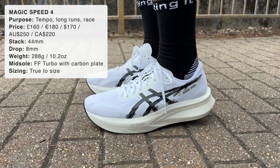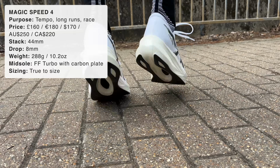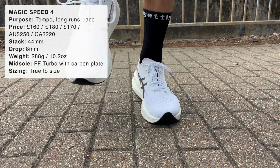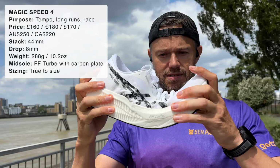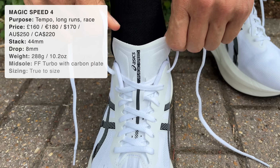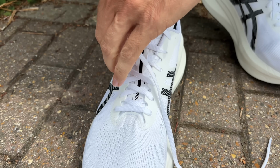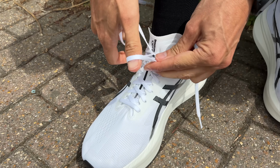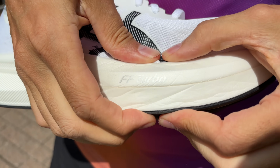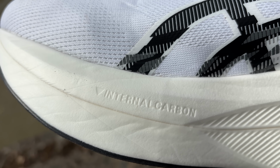Weight wise, actually surprisingly light here, 288 grams for me in my UK size 12. Midsole wise, we've got a carbon plate in this shoe and some FF Turbo cushioning as well in the midsole, and it was true to size for me. Now what I liked about the Metaspeed version 4, really great cushioning you're getting in the shoe, considering there's also that full length carbon plate in here as well.